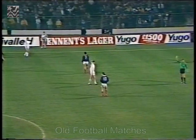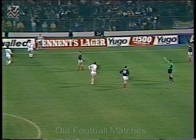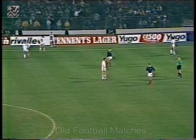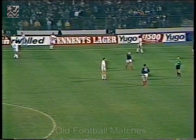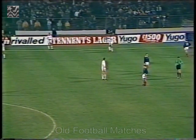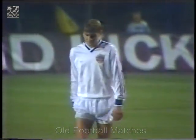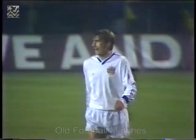It is quite surprising because they were so menacing in attack, the Yugoslavs. You had the impression that had they committed themselves to have a go at the Scottish defence, they may well have been very difficult to contain. But in the late stages, they've clearly settled for a point. So here's a stroll for Cvetkovic coming off.